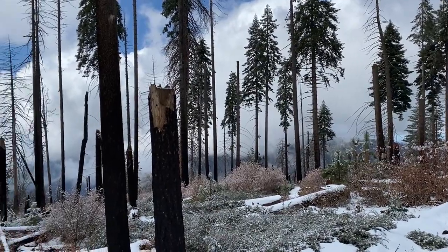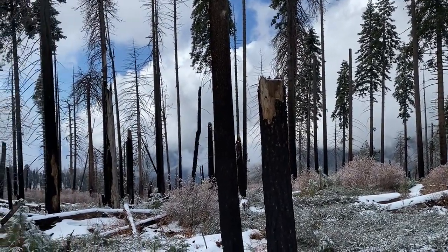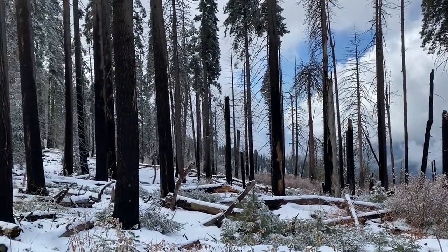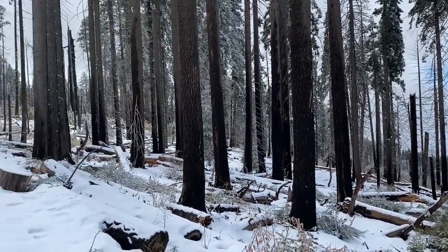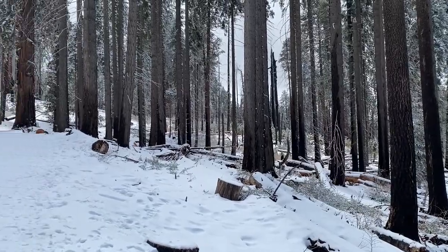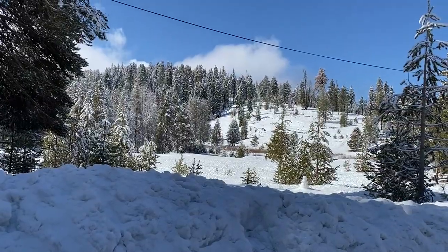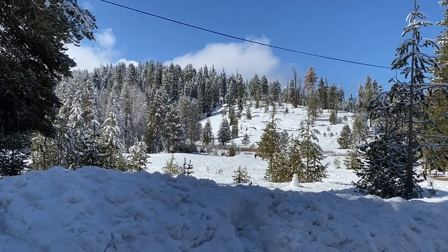But it was also interesting, if you remember those beginning photos, the foothills, like there is zero snow, and then you get up into this area in the giant forest, and it is covered in snow, but amazingly beautiful and worth checking out, even in winter.